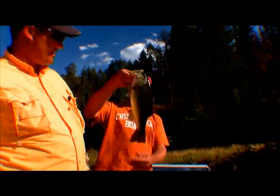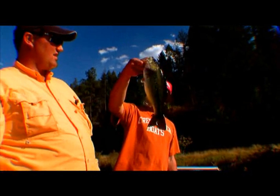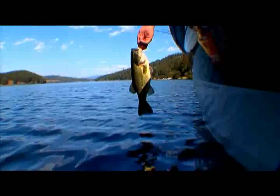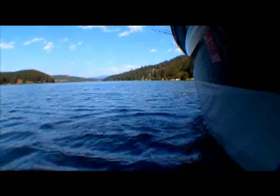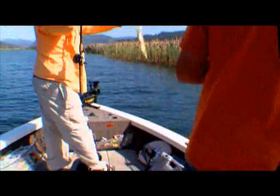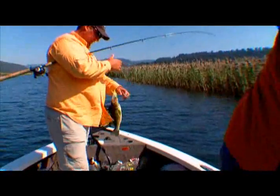Up in the wood again, guys. 2.5, 3 pounder in there. Oh, there's one right there, Chad. Yeah, little one. I'll swing him up in here. Little spinnerbait fish.